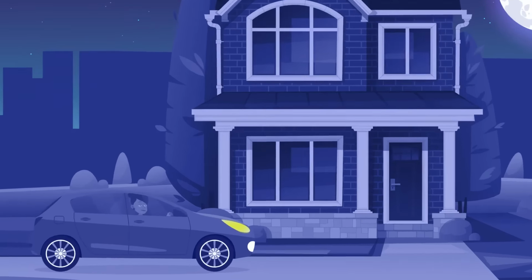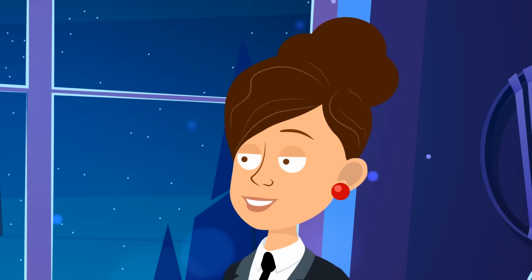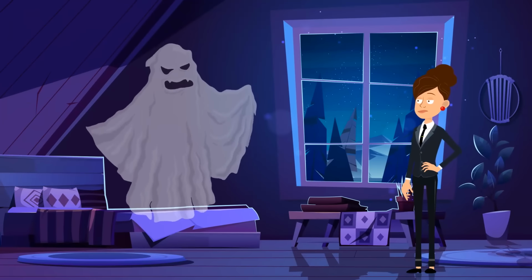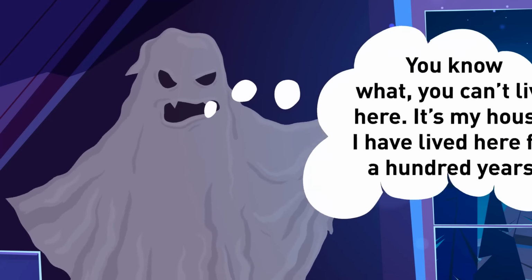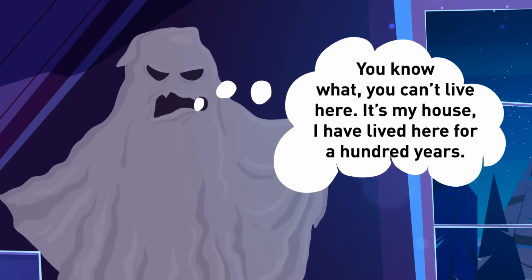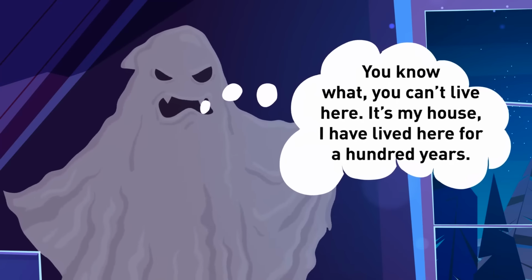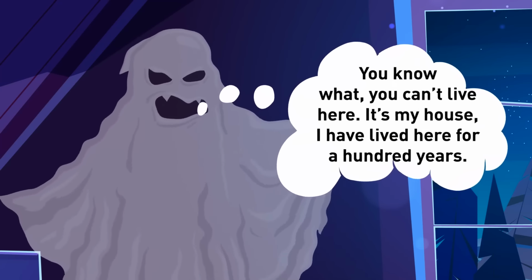On Halloween night, she returned home after midnight. When she walked into her room, she saw a ghost floating there. The ghost looked at Daphne and said, "You know what? You can't live here. It's my house. I've lived here for 100 years and you're making me uncomfortable."